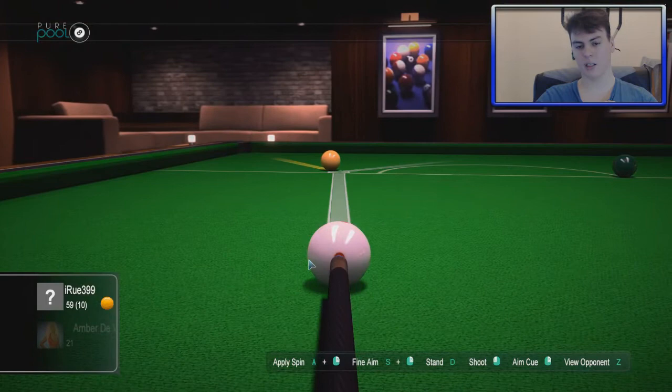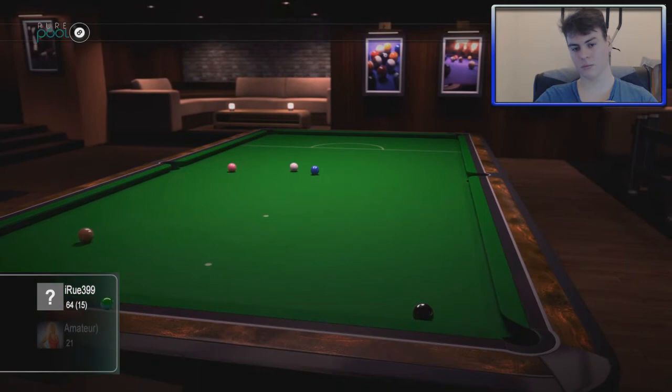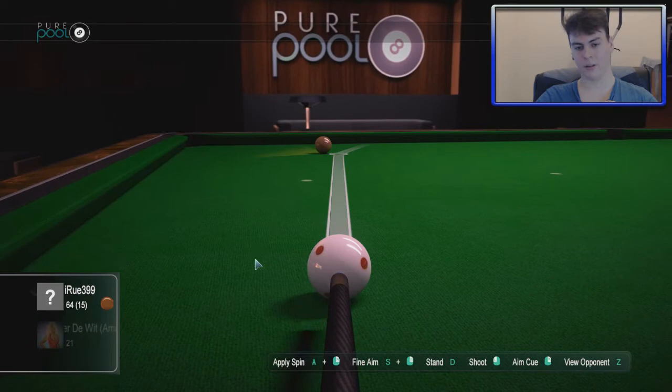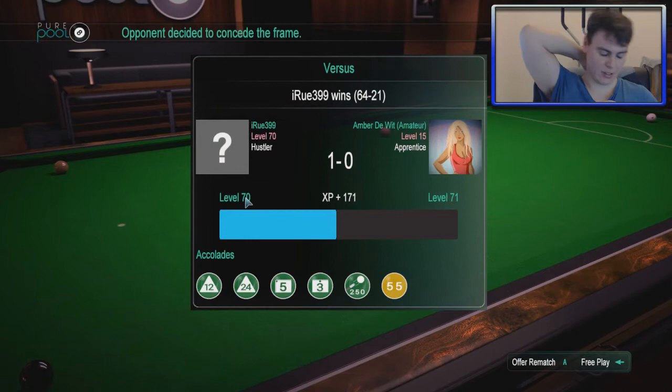Yoink. Take the Glen de la Glen, leave a nice sharp angle. Can we pot the brown? We can. Oh, but we don't. Now we might concede it. Or it might carry on. Hey, there we go, nice. That's what I'm talking about. That is what I am talking about.